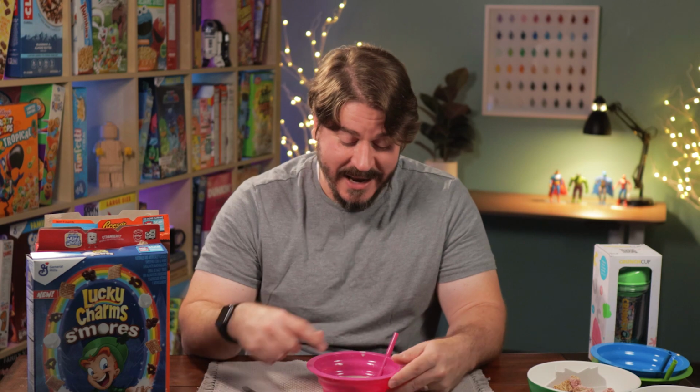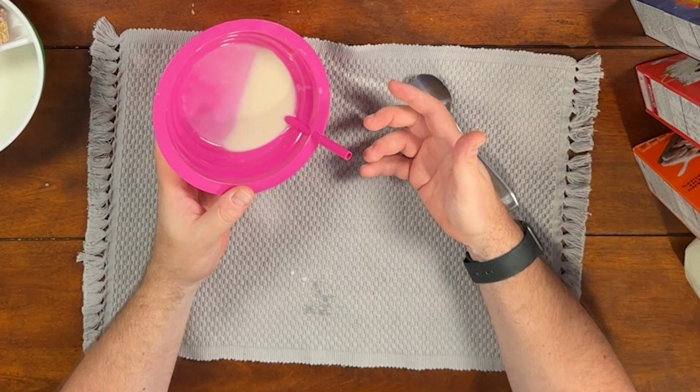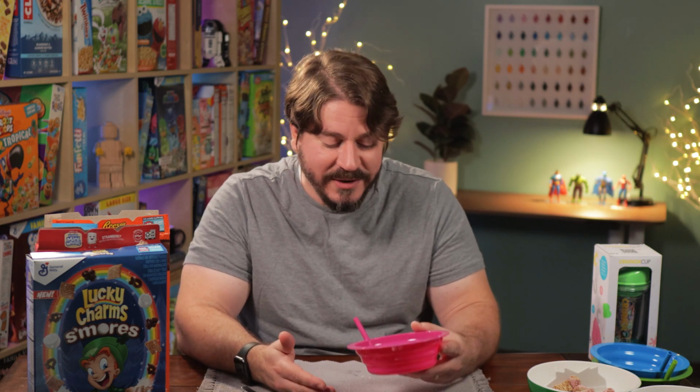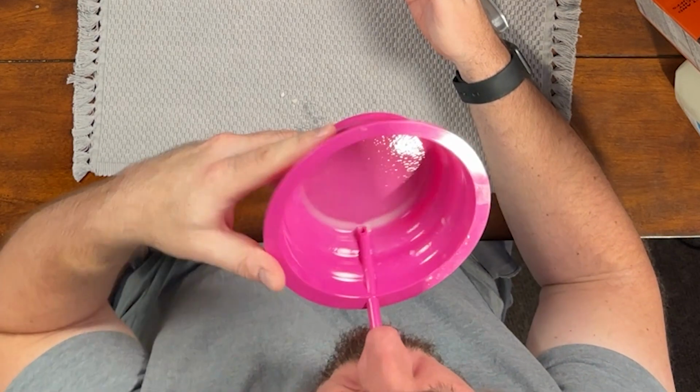This isn't going to get me there. This isn't going to help me feel that. Instead, I literally just have cereal milk left over. Is that good? Let's try it out. No, look, I'm still having to tip the bowl, because if I don't, there's still milk and I can't get to it with the straw. So I have to lift up the bowl and tilt it anyway.